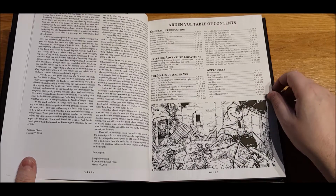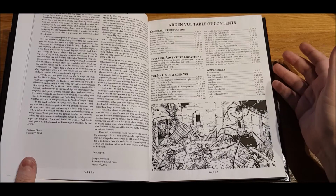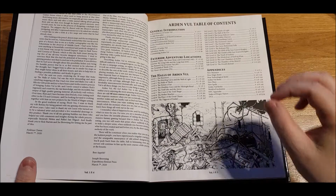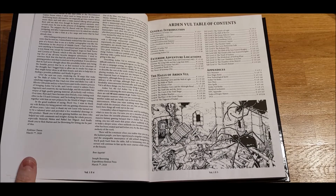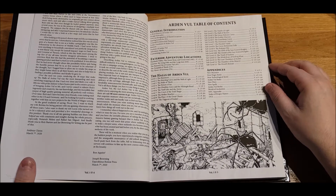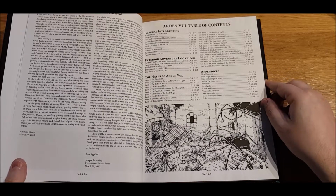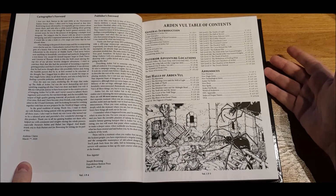For that amount of money you can get all kinds of awesome stuff. You can get Rappan Athuk and the Slumbering Tsar. You can get 2 full adventure paths for Paizo Pathfinder. You can get, for example, Ptolus and the Zeitgeist Adventure Path. Basically, it's a lot of money, and as you can see here, you also get a lot of stuff for that money.